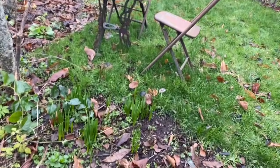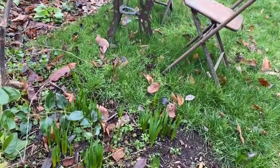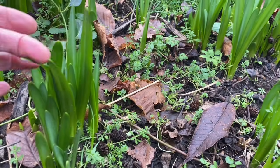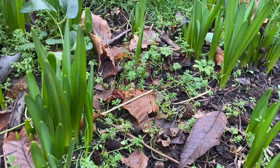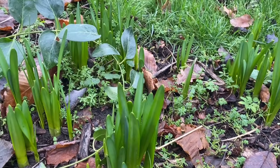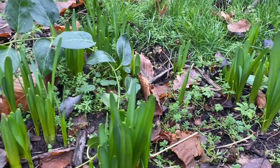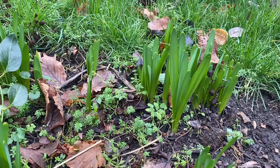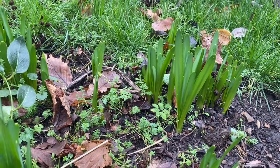And actually the first thing I can see isn't snowdrops or aconites, but we have got here the leaves of, I'm assuming, daffodils coming up here. Now the daffodils in this garden don't always actually have flowers on, a lot of them are blind, but it's still nice to see the shoots coming up, because it's one of those signs we always look for.